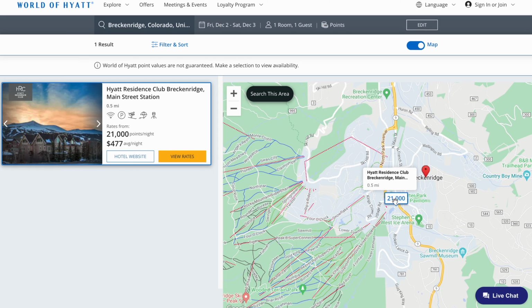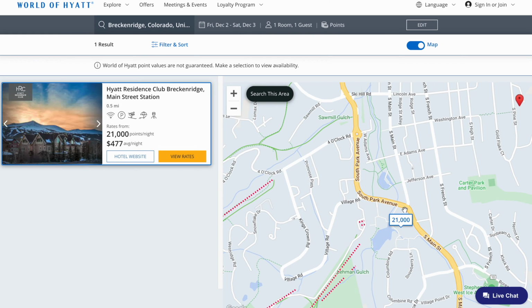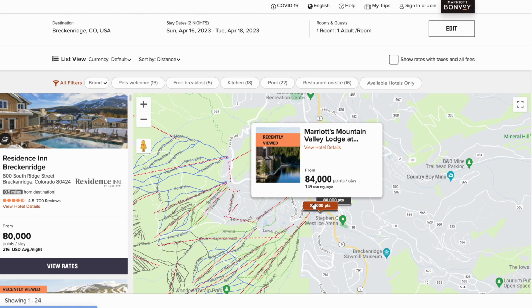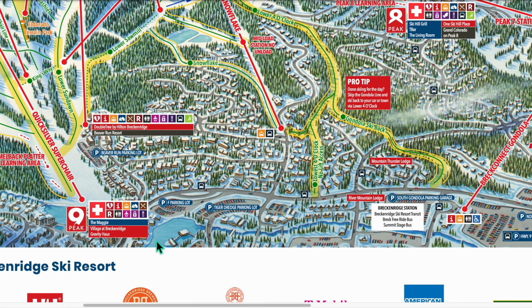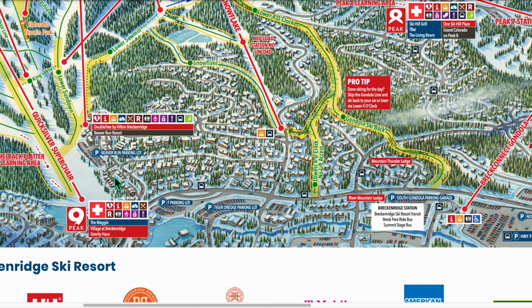For Hyatt, there's the Hyatt Residence Club. It's walking distance to the base of Peak 9. And for Marriott, there is the Residence Inn and the Mountain Valley Lodge. Both are closest to Peak 9, so they're kind of in this area. Residence Inn is closer. For Hilton, there's the Valdoro Mountain Lodge and Doubletree. They're also closest to Peak 9, but they're more kind of at the Beaver Run area.